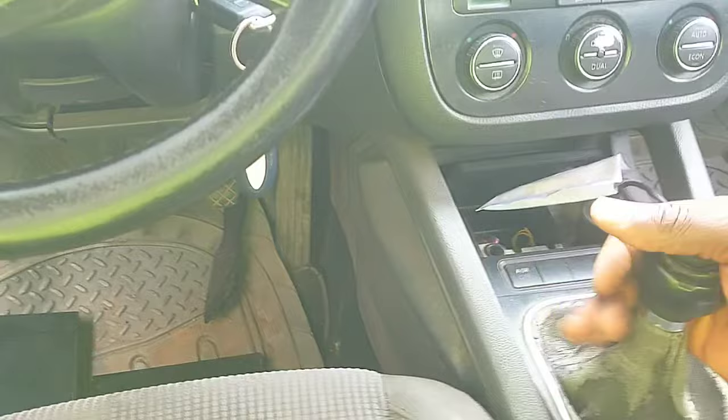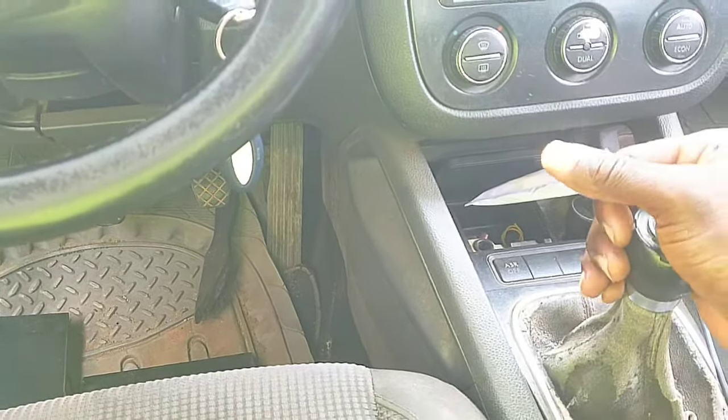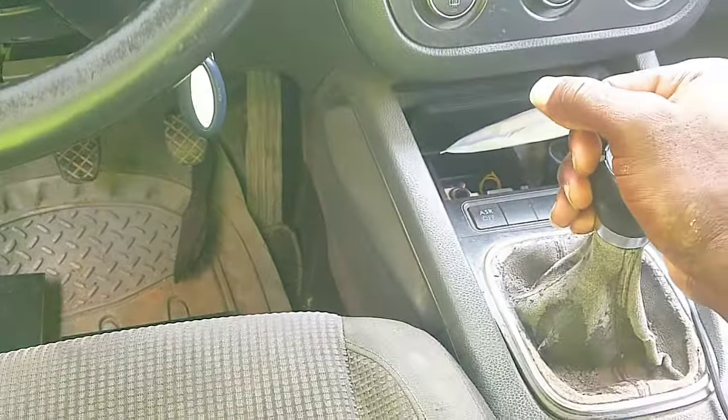There are several parts that can actually cause this shifter from going into gear, and I'm gonna be brief with teaching you what you need to know.